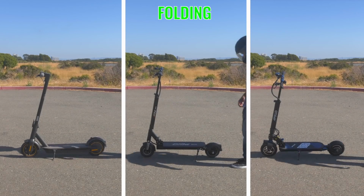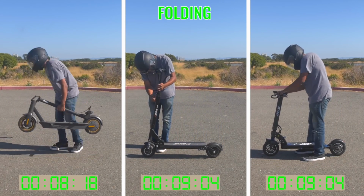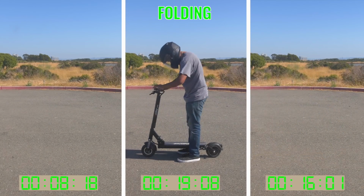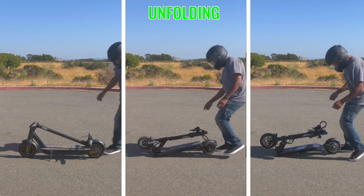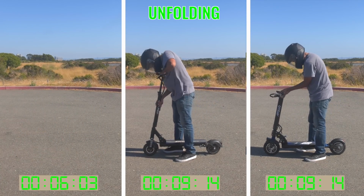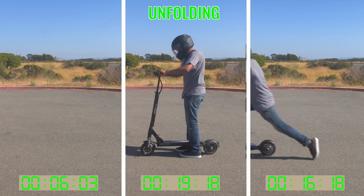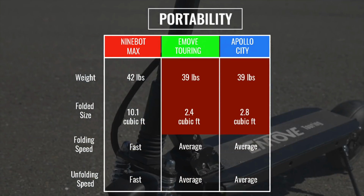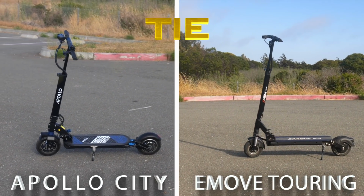When folding the scooters, the Ninebot Max is by far the most simple, with just one element to fold. The other scooters have a smaller folded size due to folding handlebars and telescoping stems, but those items take longer to fold. When unfolded, the same thing applies, with the Max being the easiest and the other 2 scooters taking a bit longer. We think the folded size outweighs the ease of folding and unfolding, so we gave this round a tie between the Apollo City and the Emove Touring. Tie, Apollo City and Emove Touring.